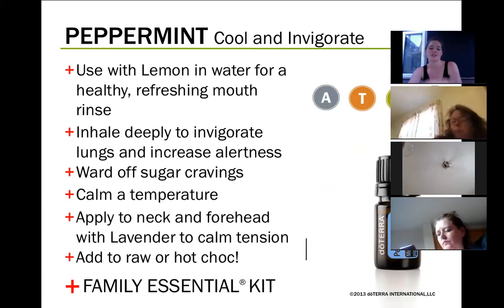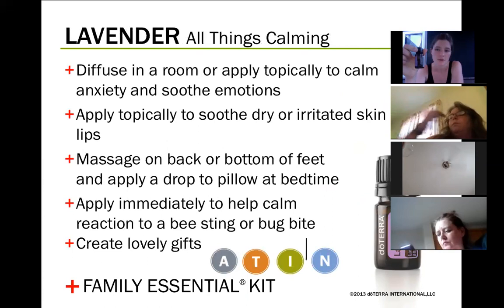Sorry, that's lavender that I haven't spoken about yet. So here's lovely lavender. Lavender is the most popular oil in the world. Oh, it's so amazing. It's all things calming, so it's amazing for anxiety. There are studies that have shown that lavender is as effective at reducing cortisol levels as anti-anxiety medication. So that's really quite amazing to think.